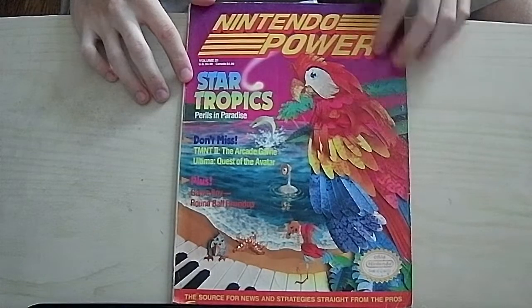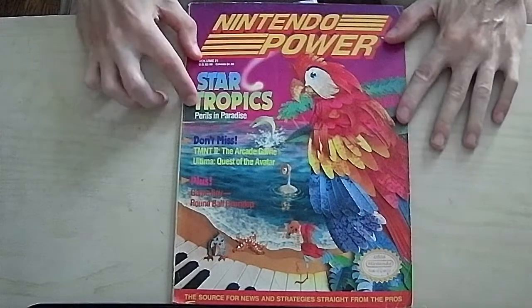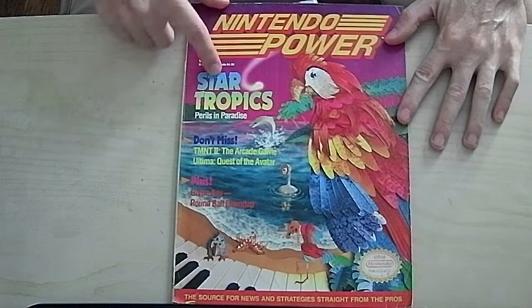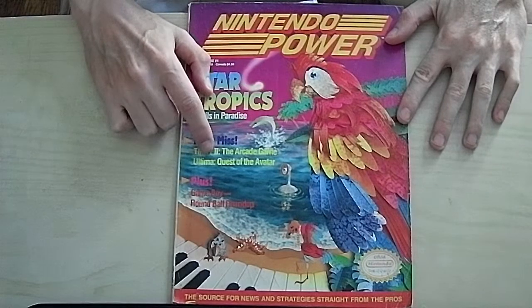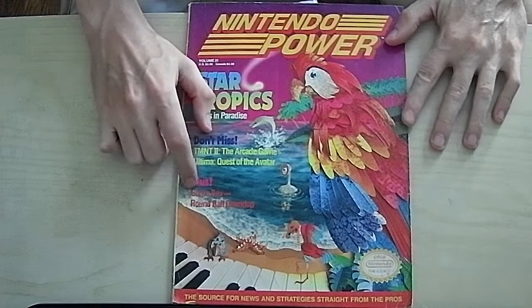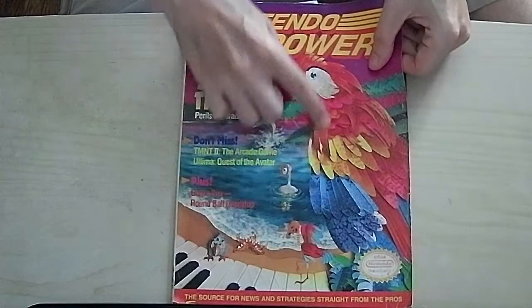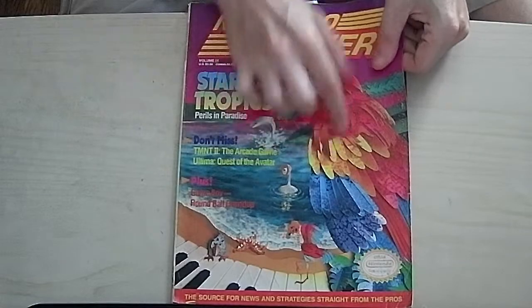Very colorful cover because Star Tropics is being reviewed, just coming out. See, USA 3.50, Canada 4.50. Also have TMNT 2, the arcade game, Ultimate Quest of the Avatar, Game Boy games, Round Ball Roundup. See, the cover here is very nice. This is like a paper mache parrot that they put together. There's a parrot in the game, but he looks nothing like this.